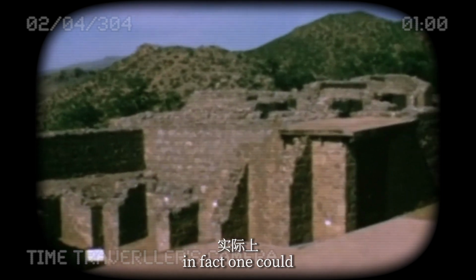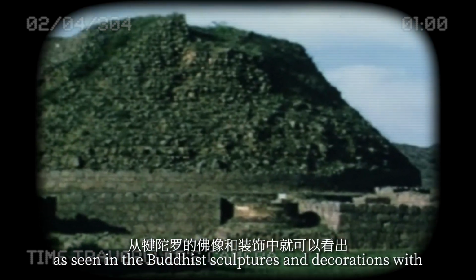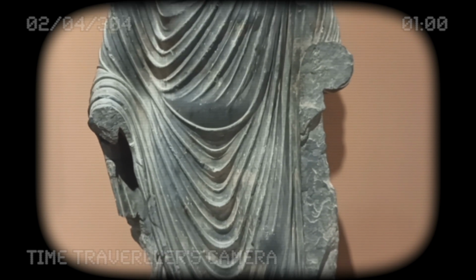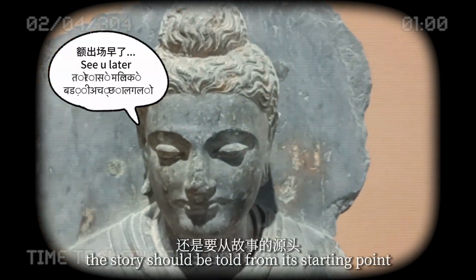In fact, one could say that India's early Buddhist art initially had elements of Greek art, as seen in the Buddhist sculptures and decorations with clear Greek influences in Gandhara's art. But wait, where did the ancient India get its impact? Actually, the story should be told from its starting point, the ancient Egypt.